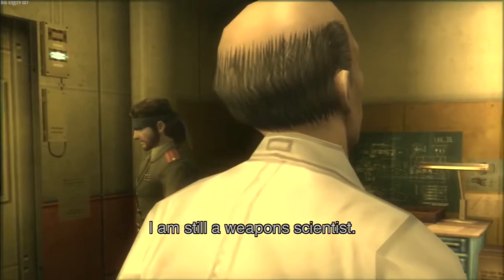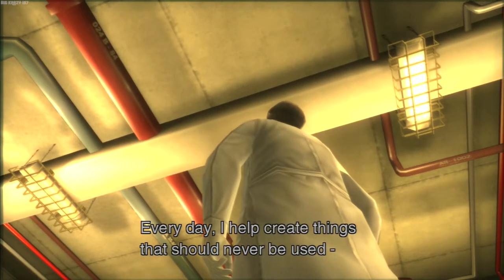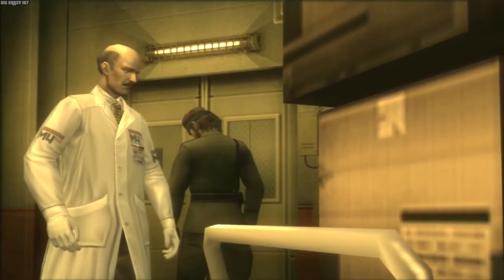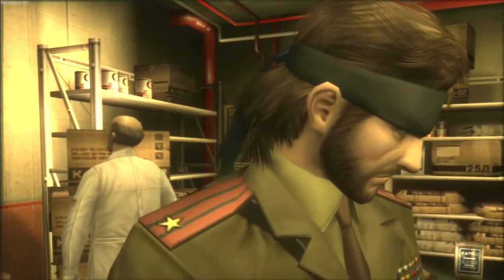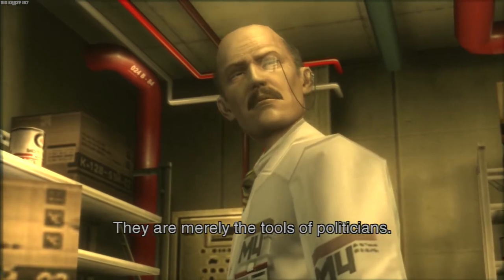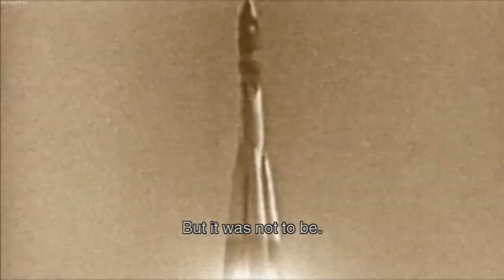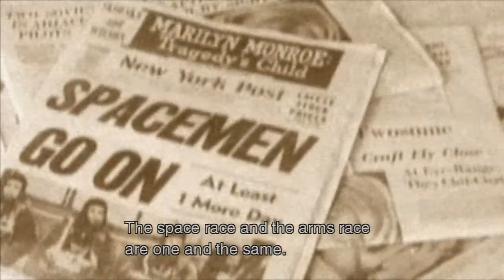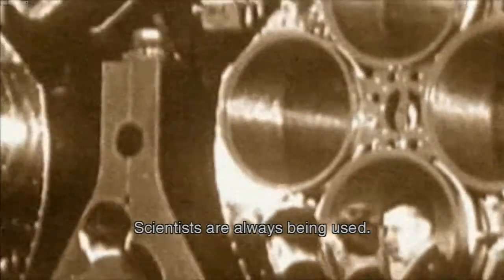I am still a weapons scientist. To be honest with you, I'm tired. Every day, I help create things that should never be used. Things that should never have existed in the first place. Every day, without sleep. Without a word of praise from others. And my creations do not even benefit mankind. They are merely the tools of politicians. All I wanted to do was build space rockets. But it was not to be. The space race between America and Russia became the prey of politicians. The space race and the arms race are one and the same. Missiles, rockets, what's the difference? Scientists are always being used. Please, watch over my family.